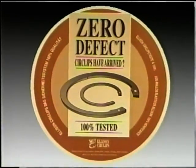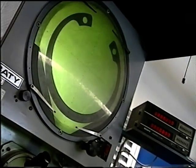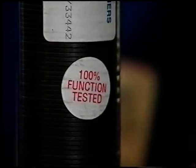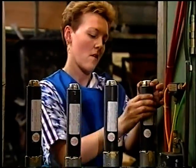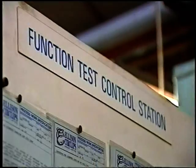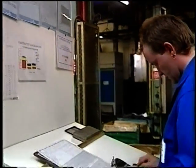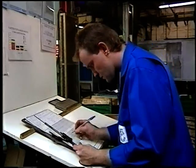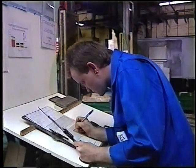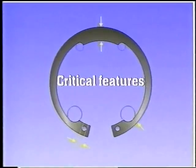Zero defect is the goal of every creditable manufacturer in the world. And Ellison Circlips' unique 100% tested circlip brings them nearest to achieving that goal. Ellison is the first producer in its field to offer 100% fully tested circlips as standard, thus offering their customers fail-safe products guaranteed to conform to the relevant specifications. By using a method of automatically function testing each and every component as part of the inline production process, Ellison has developed a method of testing the hardness and geometric conformity of every ring. For a circlip to achieve its optimum performance parameters, its geometric characteristics have to be perfect.